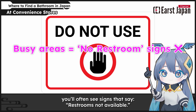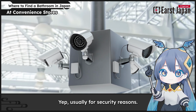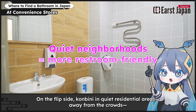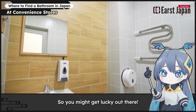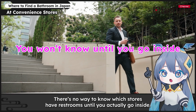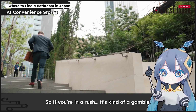You'll often see signs that say, restrooms not available. Yep, usually for security reasons. On the flip side, konbini in quiet residential areas, away from the crowds, sometimes have signs that say, feel free to use our restroom. So you might get lucky out there. The tricky part? There's no way to know which stores have restrooms until you actually go inside. So if you're in a rush, it's kind of a gamble.